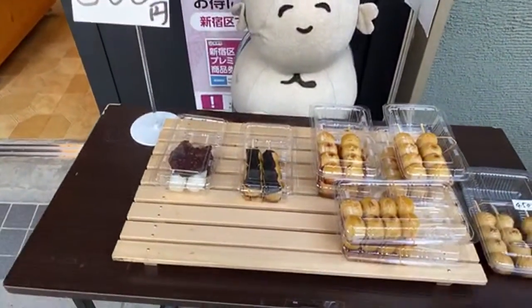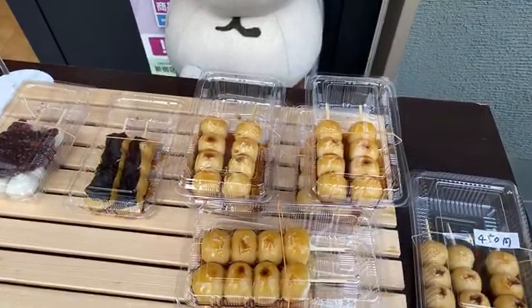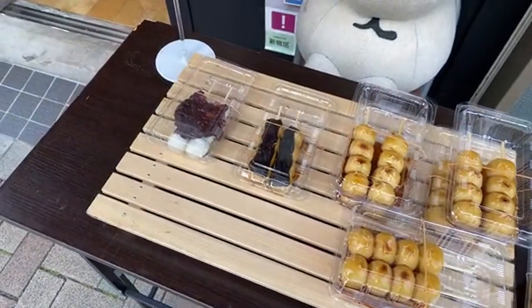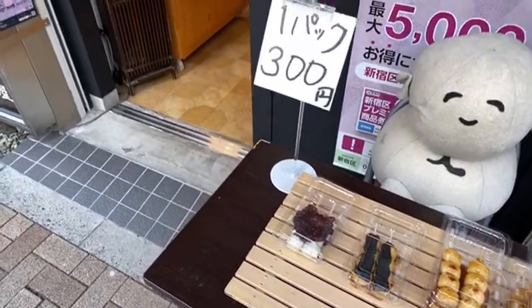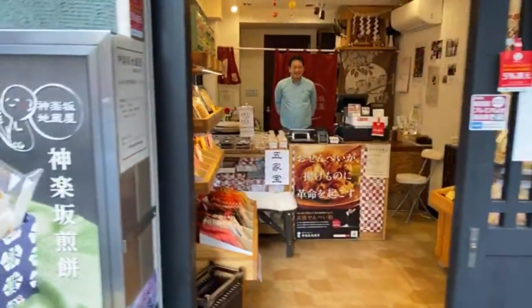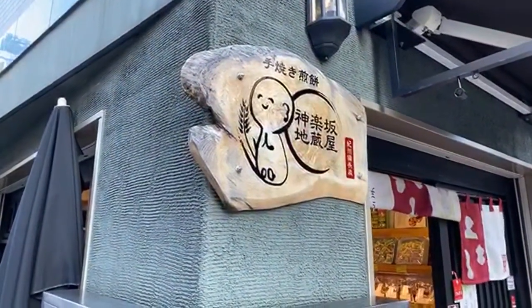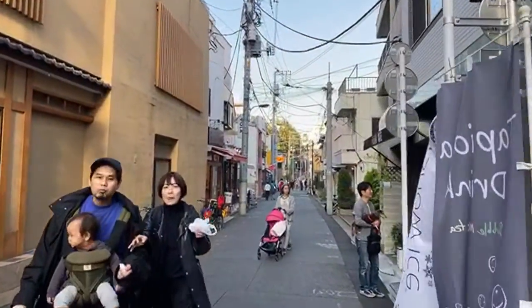One pack for these dango. Check out the dango here. Looks like it's a sweet soy-based sauce on top of them, and they've been yaki'd, like grilled a little bit. You can see the brown on top of them, so there's some consistency to it. There's nori, seaweed, on top of that dango, and then there's some red bean paste on another one. And there's a dango stuffed animal. Do you see the dango plushie? I think they're famous for dango. Konnichiwa. It's a very nice shop. I like their little mascot. All right. Shall we go down alley hunting?